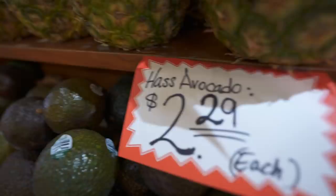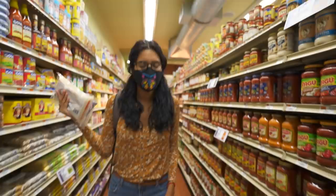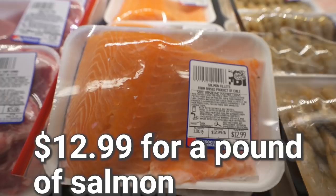I've seen these as much as $4 in Manhattan for one. These aisles are not very big. This is a very New York City concept. How many carts could fit down this aisle? One, maybe two, like really tight. $12.99 for a pound of salmon. Prices are going up. You have an aisle of food for Latin food or Asian food.